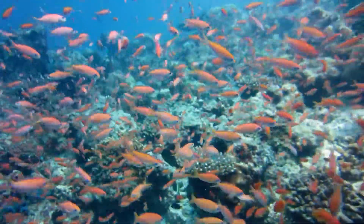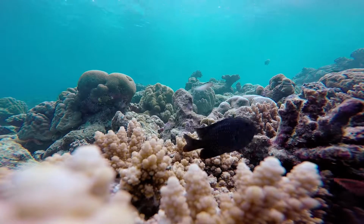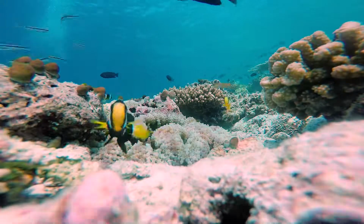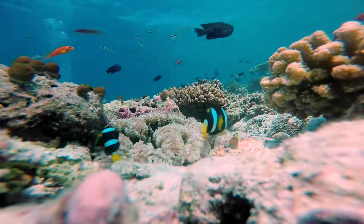This underwater world is depending on us to fix what we have started to break. It's depending on research, global awareness, and action to confront this crisis under the waves.